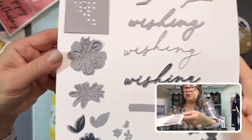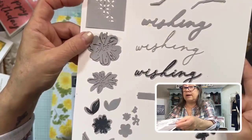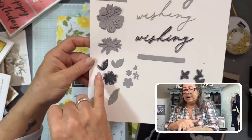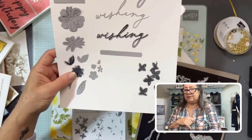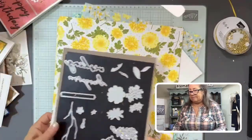And just to kind of show you, you've got the background die and then the die that creates the secondary color, background die, secondary color. Die cut the leaf, die cut the small flower, die cut the multi-flowers, and die cut the greeting. So lots of possibilities with the dies.